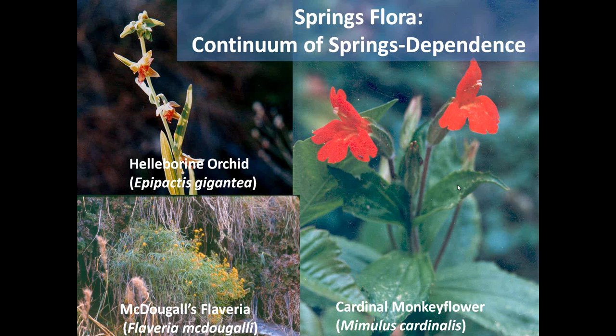So the three groups of taxa that we're looking at are the springs flora, macroinvertebrates, and the vertebrates. What we find within the springs flora is that there's a continuum of springs dependence. Some species, such as the cardinal monkey flower on the right side of the screen, are very widespread. We find it in wetlands, typically along slow-moving desert streams, but very widespread, not particularly springs dependent, though it certainly does show up at many springs.